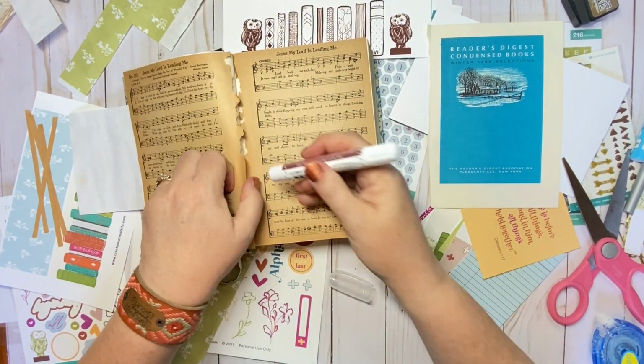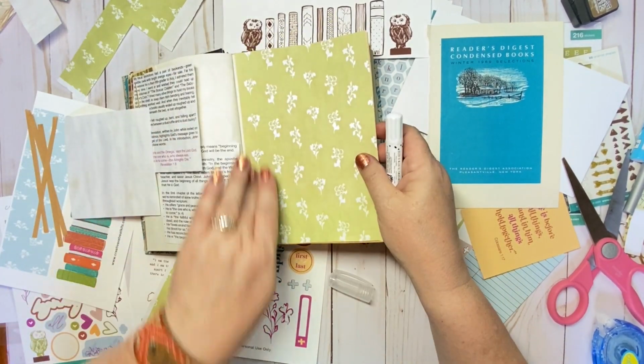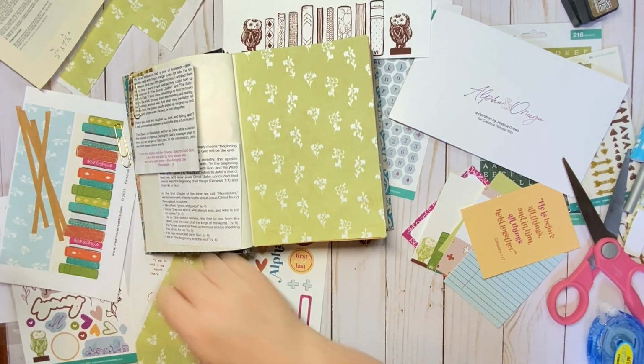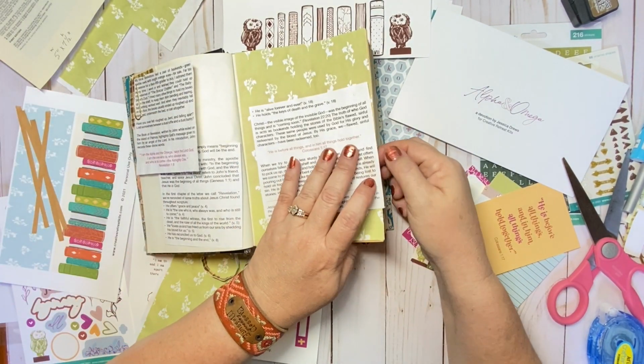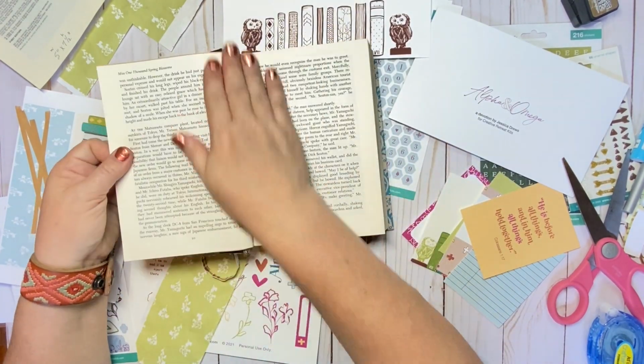These pages also are from the hymnal that we used recently in my oldest daughter's wedding. She wanted her lavender buds that we threw in their departure in little cones that we made out of these hymnal pages. And it was a wonderful idea, and it was beautiful.